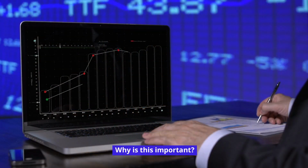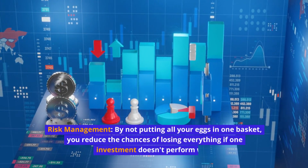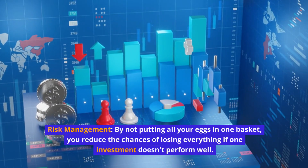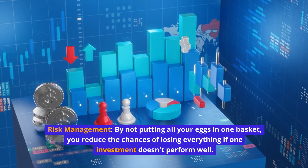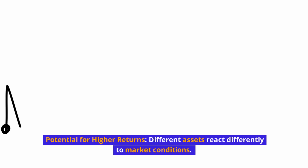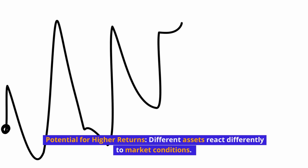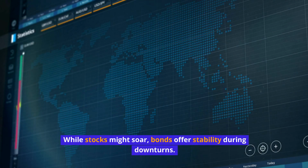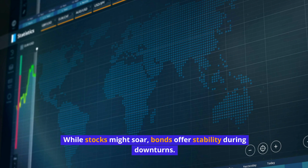Why is this important? Risk management. By not putting all your eggs in one basket, you reduce the chances of losing everything if one investment doesn't perform well. Potential for higher returns. Different assets react differently to market conditions. While stocks might soar, bonds offer stability during downturns.